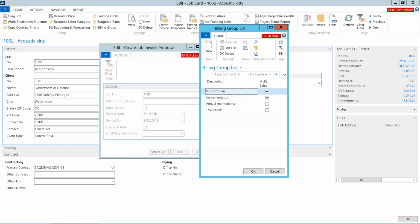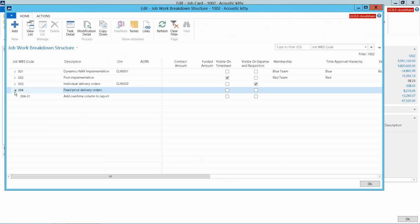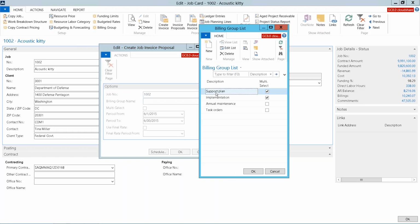And what billing group allows me to do is, on a particular job, if you remember this one, there were multiple tasks that we had. So in this example, we had 4 different tasks that had been identified. If all 4 tasks are billed together, when I go to create this invoice, I would just have one billing group. But in my example, there are multiple billing groups because each one of the tasks gets billed separately.